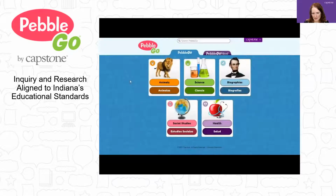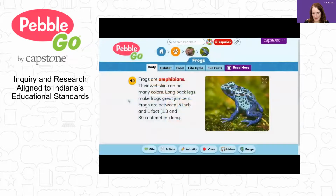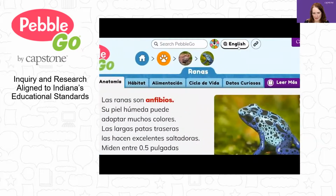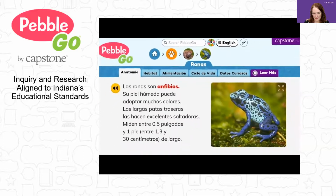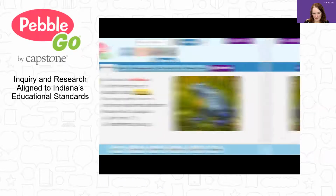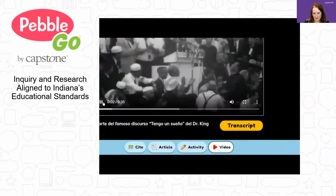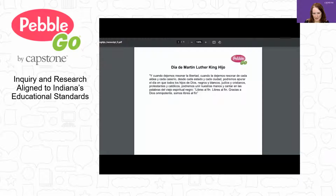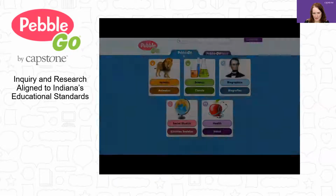PebbleGo also offers all 5 modules in Spanish. These can be an especially useful tool for ELL students. Kids can toggle between the English and Spanish versions of an article with the click of a button. The Spanish text also has audio and highlighting so students can follow along. In the videos, Spanish transcripts accompany the video dialogue.